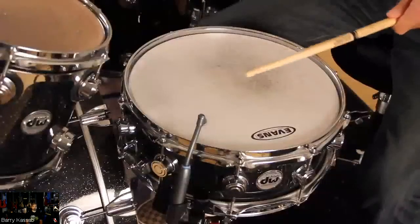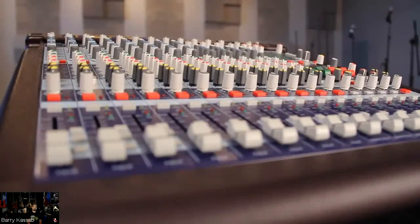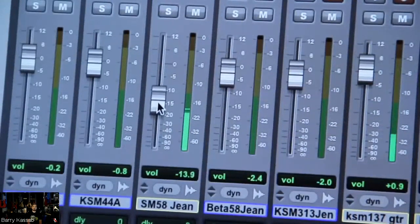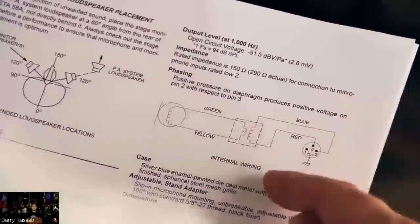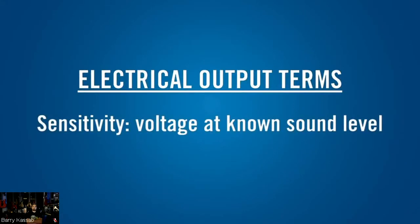When choosing a microphone, you need to consider the sound source and the equipment that the microphone will connect to. In other words, the mic needs to be compatible with both the acoustic characteristics of what you're miking and the electrical characteristics of the sound system or recorder that you're using. If it isn't, you might have problems with noise, low level, or no audio at all. The specifications that relate to connectivity are collectively known as the microphone's electrical output. The sensitivity or output level of a microphone is defined as the voltage of its output signal when it is exposed to a certain sound level.